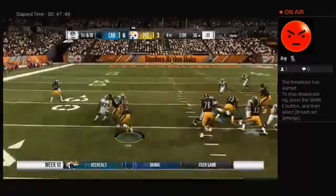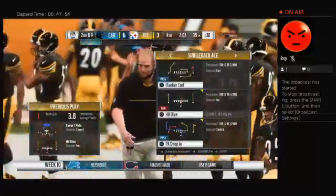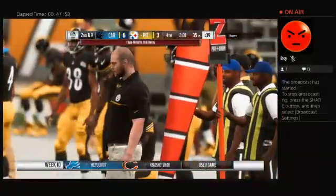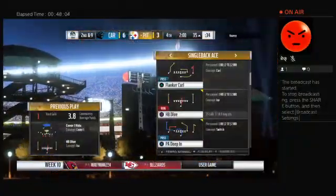Running game working. They'll stick with it on first down. Nothing doing. Barely able to muster a yard to hit the 35. Time for a break.